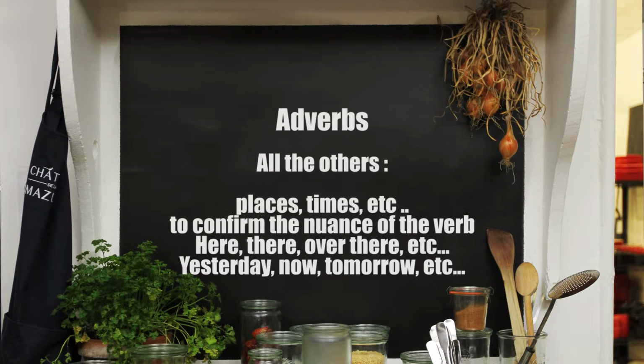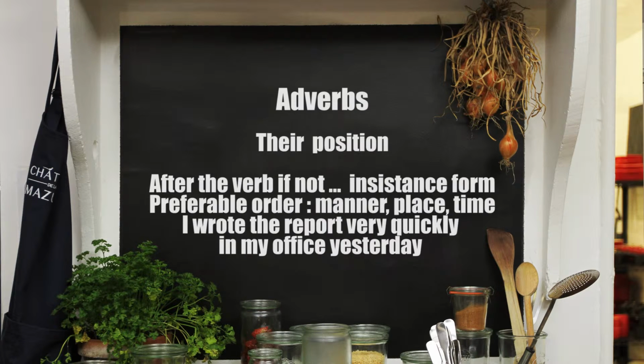All the other adverbs, places, times, etc., these confirm the nuance of the verb. For example, here, there, over there. Or we have yesterday, now, tomorrow. Their position in the sentence can be after the verb, preferable order, manner, place and time. For example, I wrote the report very quickly in my office yesterday.